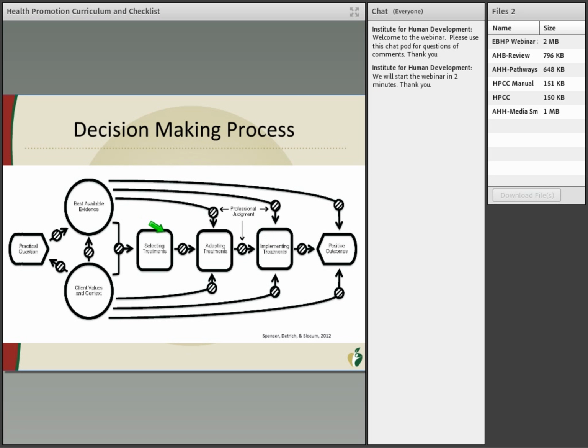Okay? But we start with a practical question, like what's an appropriate health promotion curriculum for this population? Okay, a specific population. And we're talking about integrating information about the client values and context right from the get-go, because we wouldn't even be able to form our practical question if there wasn't some of this already. In addition, it's filtered through professional judgment or clinical expertise just to formulate the question we're trying to get an answer to. Once we have this practical question, informed by our client values and filtered through professional judgment, then we can get to the best available evidence.